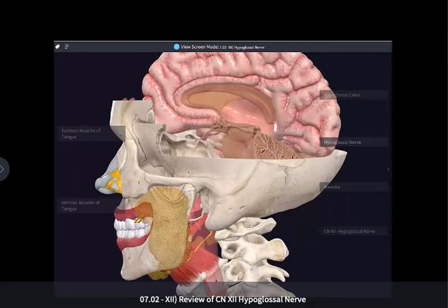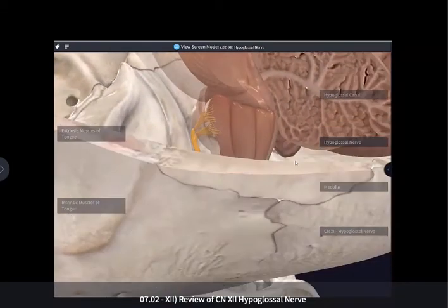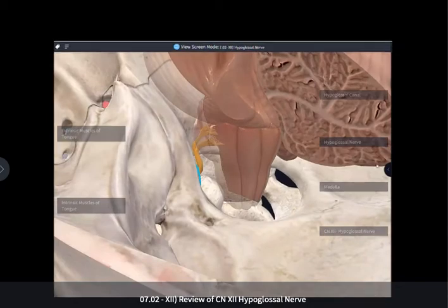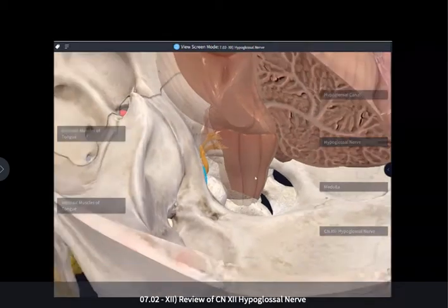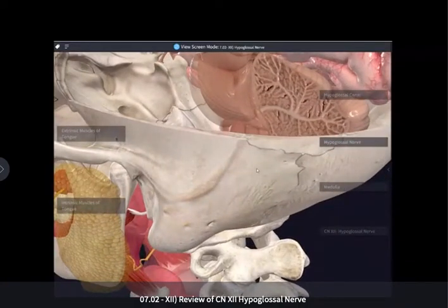Last but not least, we have the hypoglossal nerve. The hypoglossal nerve is entirely somatic motor to all of the intrinsic and extrinsic muscles of the tongue, with one exception. The palatoglossus, as the name implies, was from the palate down to the tongue. That is not innervated by the hypoglossal nerve. That is innervated by the vagus nerve.